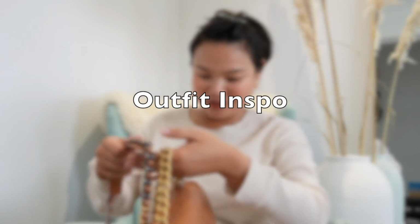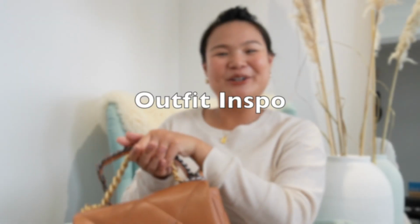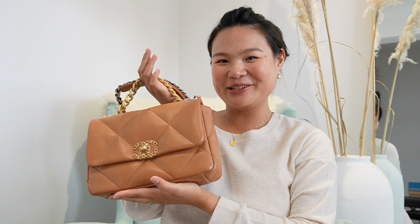Now let's move on to my outfit inspiration on how I'm planning to style this bag, or what color palettes and silhouettes suit well with this bag. I am hoping to share with you how versatile this bag is, and hopefully it will help you decide whether or not this bag is right for you.